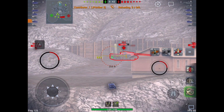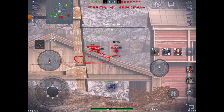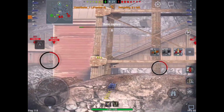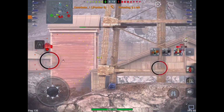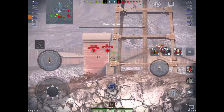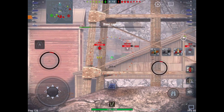Now, the only thing that it's probably missing, and you're going to see this when you're sniping with it, is the bloom is a little larger and your aim time is longer than the Jagdpanther, the Tier 7 variant. And that's because it is 2.3 seconds of aim time as opposed to the 105mm that the Jag has. This is a 120mm gun now, or 12.8 centimeter pack.